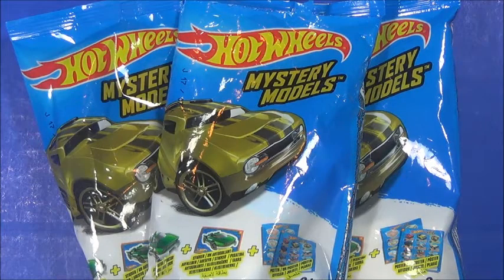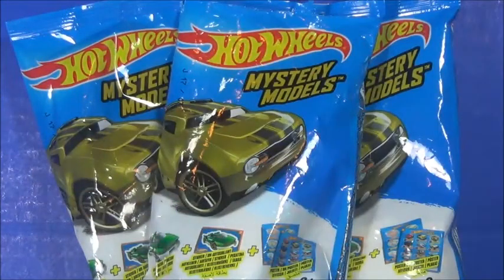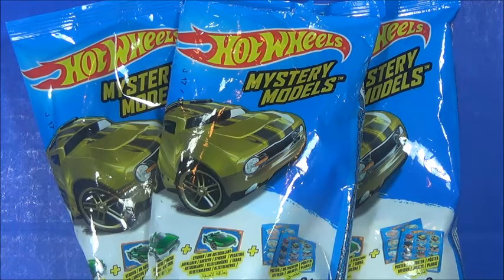Hello guys, what's up? I'm the Tilted Doom here doing another video for you guys, and this time I am doing another mystery model opening, yay! But this is also a toy haul because I do have something else to show off, but the majority of my toy haul was mostly this, and then I had one more thing to show off. So I figured instead of doing two videos, a toy haul and then a mystery model opening, I might as well just combine the two. I mean, it makes sense, doesn't it?